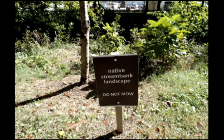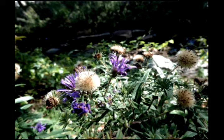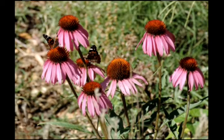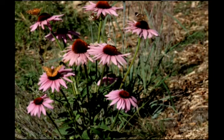Native stream bank landscape, do not mow. Well, we showed that sign a couple of weeks ago, and I've been going back now and then to the stream side area on the UA campus. That's beautiful. And this morning, the 6th of October 2014, here's a monarch. And here's a cornflower, and there's some different species on there.